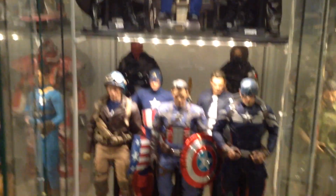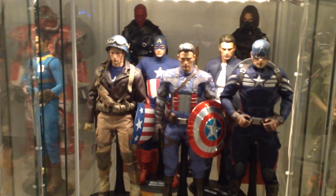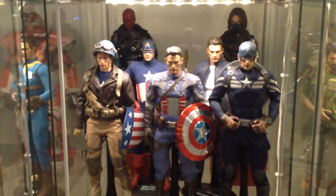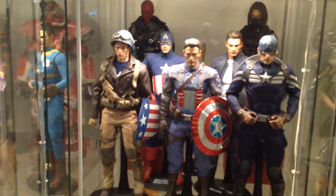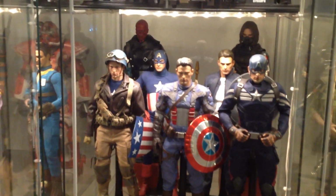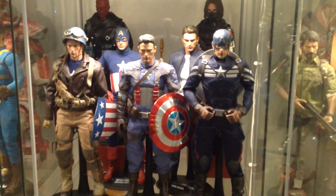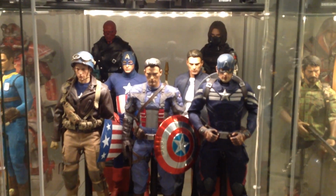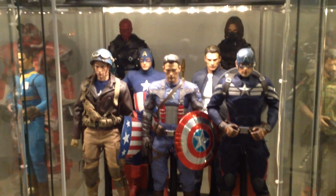Alright, down here is the Captain America shelf, and actually considering how many figures I got crammed in here, didn't turn out too bad. We've got, of course, in the first movie, the Rescue Cap, the USO Cap, and the regular Cap with a custom head sculpt, as well as the Red Skull there in the back. We've got the Winter Soldier, Cap and Steve Rogers, as well as the Winter Soldier back there. And at some point, I'm going to have to try and cram Peggy back there as well, if she'll fit.